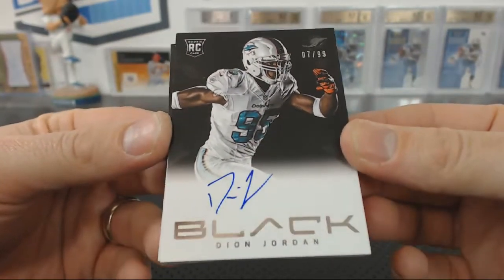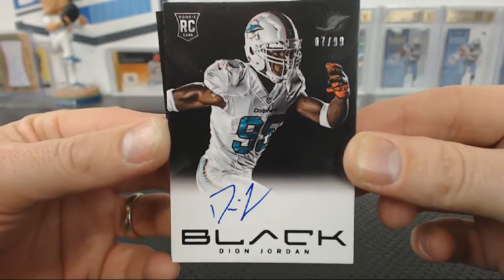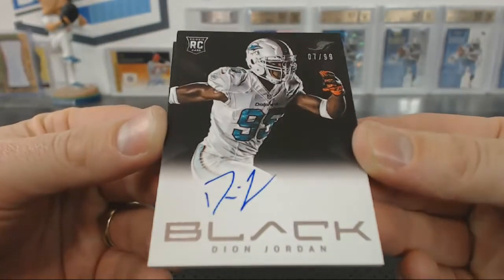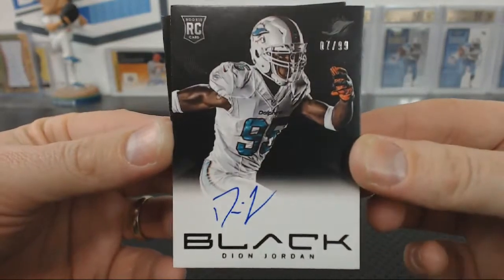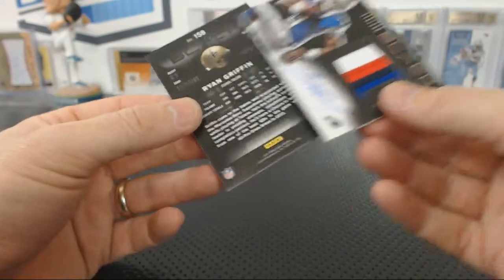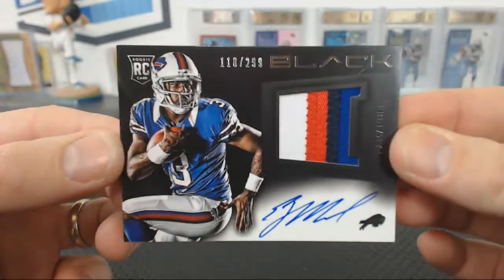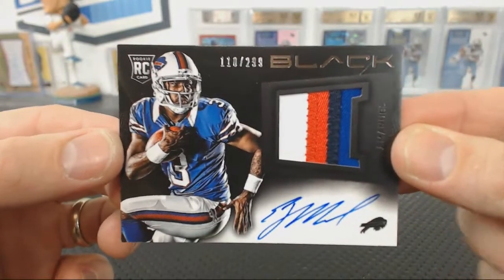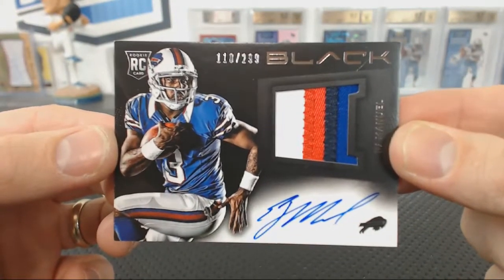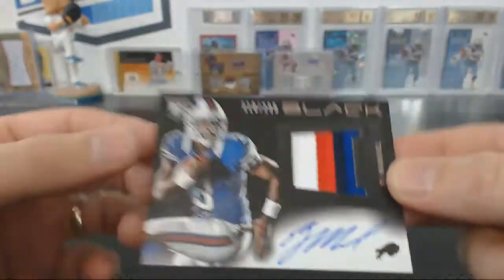This is a card I would get for my whatever rookie I was collecting. I would get this one. That's a clean look at that design. That is a clean looking card. And oh, our RPA. EJ Manuel, 110 of 299. Hey, good case. Andrew H. Teddy. Nice call, Teddy.